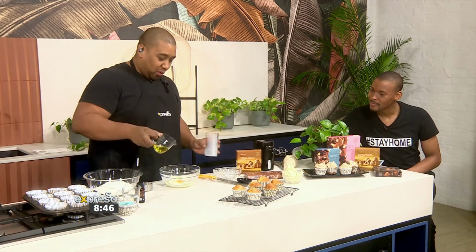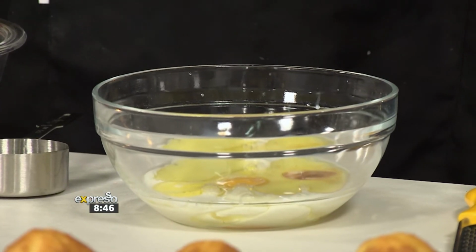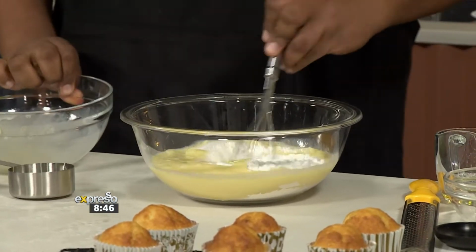So eggs going in there, a bit of milk, a bit of oil. And these are going to be our wet ingredients. So to that, I want to add a little bit of vanilla. We also over-explain like this because I know a lot of people are going to be making this, all the kids out there for Mom. So take some notes. Now, what we're going to do is add the wet to the dry, just like that. And we're going to give it a good mix.